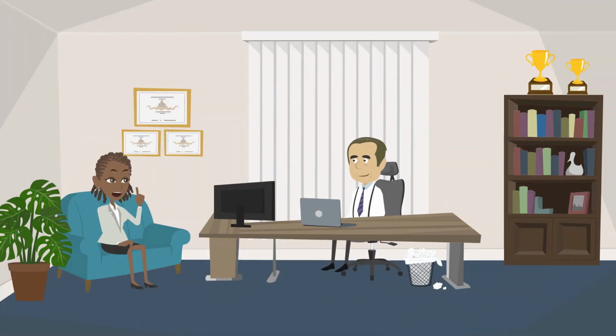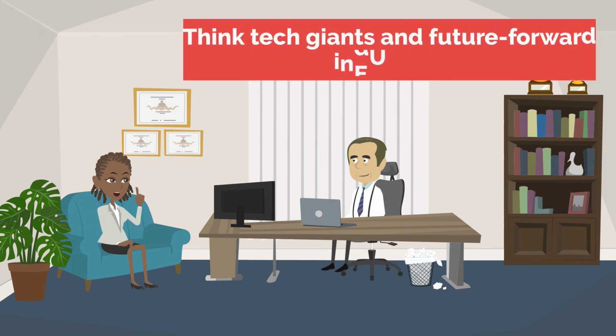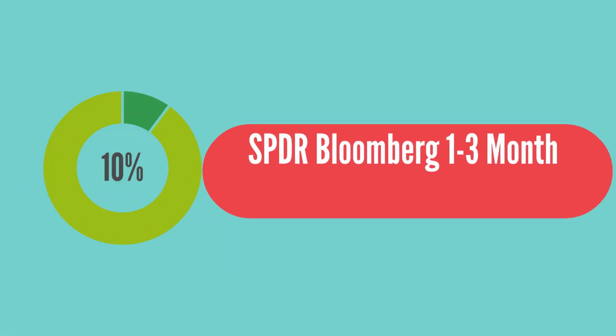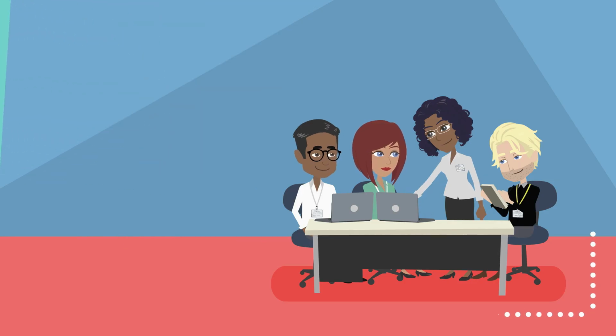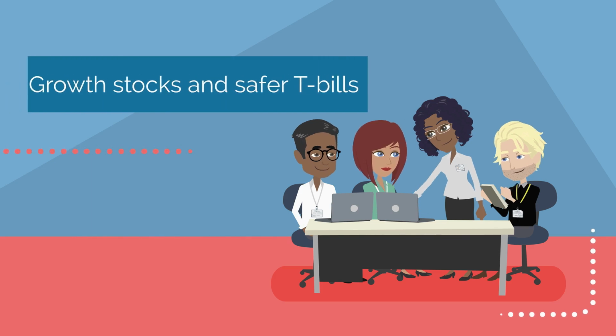It focuses on companies that save people time and drive innovation. Think tech giants and future-forward industries. Plus, 10% of the fund is allocated to T-bills through the SPDR Bloomberg 1 to 3 month T-bill ETF, providing a buffer of stability. The combination of growth stocks and safer T-bills gives TIME a unique edge.